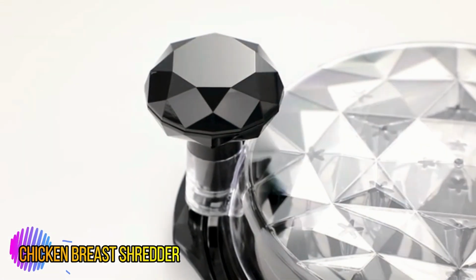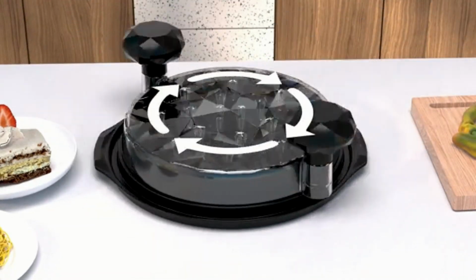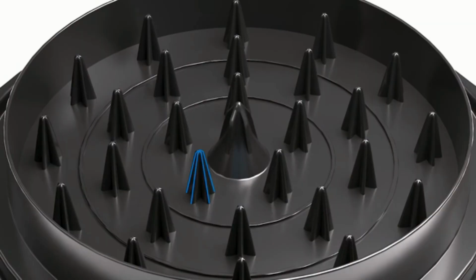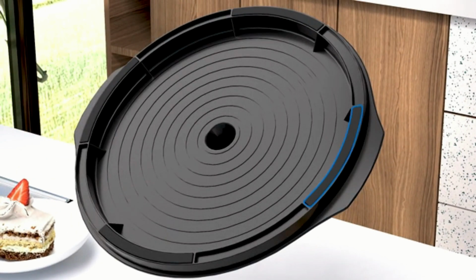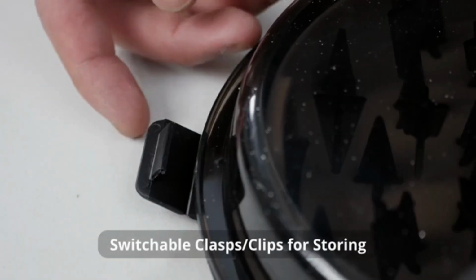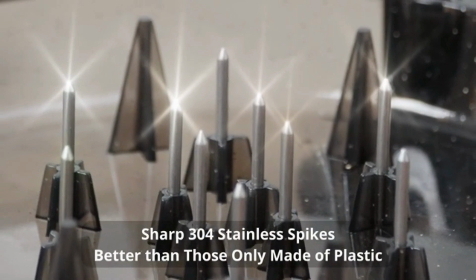Chicken Breast Shredder. Upgraded chicken shredder. Compared with the old chicken shredder, we have changed the inner shred structure and added a strong anti-slip strip. More effective and saves time. We do not worry about it sliding away from our kitchen desks again. The flower appearance design and the transparent lid with polka dots seem like a beautiful flower in bloom.